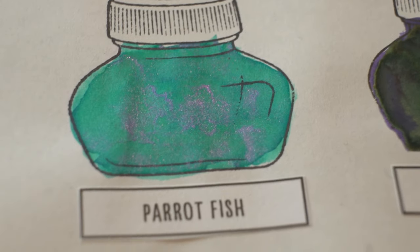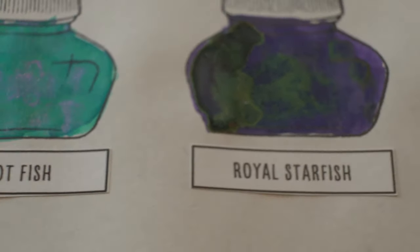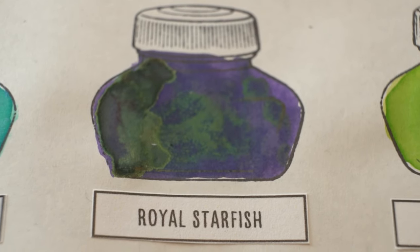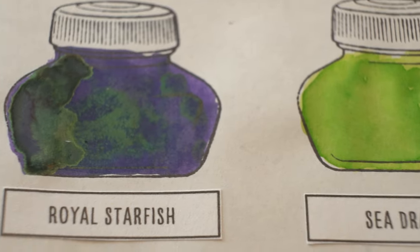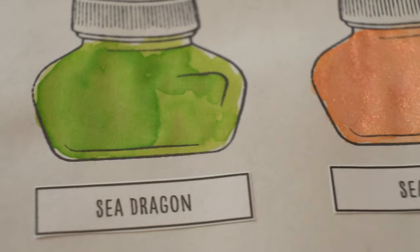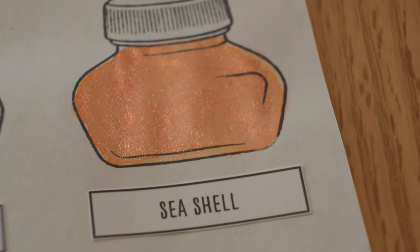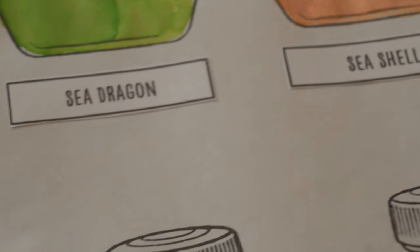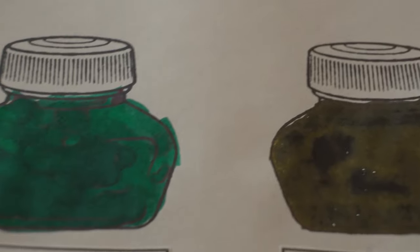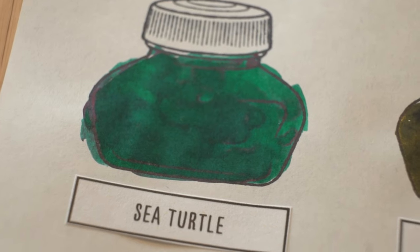It still remains to be seen how the inks perform in a fountain pen. I'm unsure how some of the more saturated and shimmer-heavy inks will flow and dry, but I look forward to trying them. I'll definitely be picking up a bottle of Parrot Fish, and am strongly considering Bioluminescence, Moon Jellyfish, and Seashell. I'd love to hear which of the inks you were most drawn to.